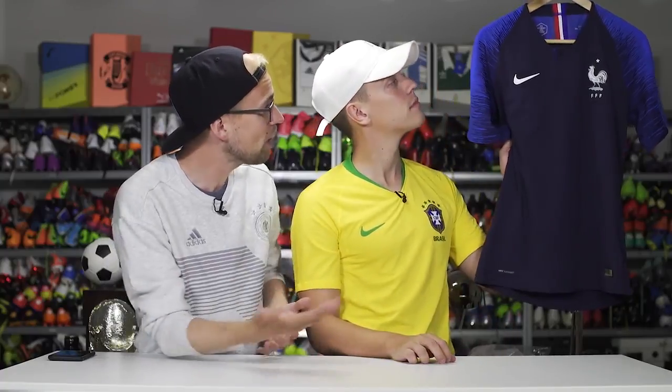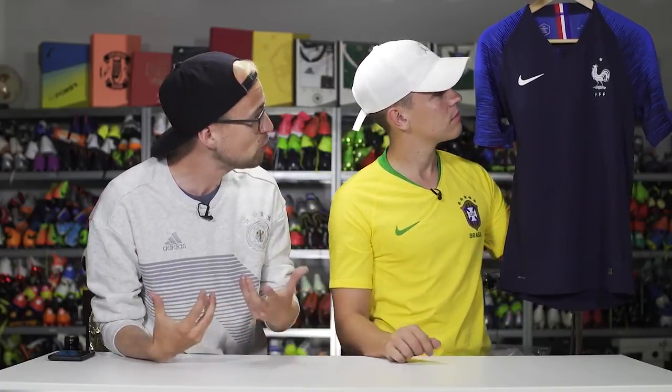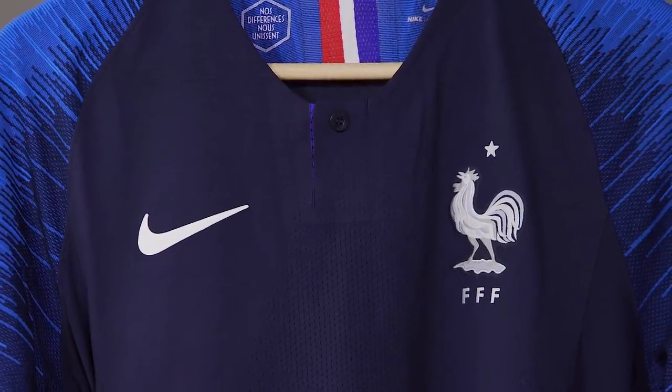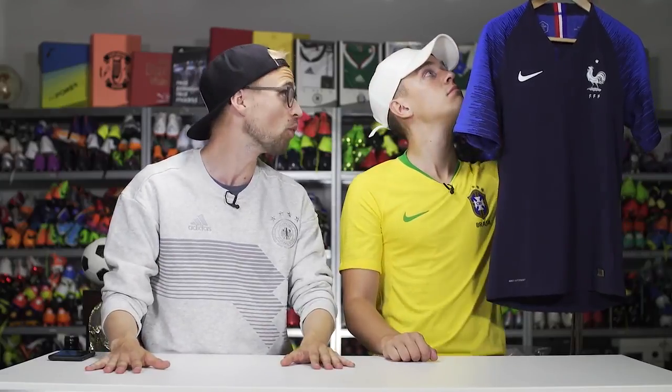Anyway, I think it just looks beautiful. The pattern is beautiful. The knit quality is beautiful. It's simplistic. It's fashion. It's classic. With the Germany shirt, by far the best shirts we've seen for the World Cup. Take out the button and it's up there on my list.